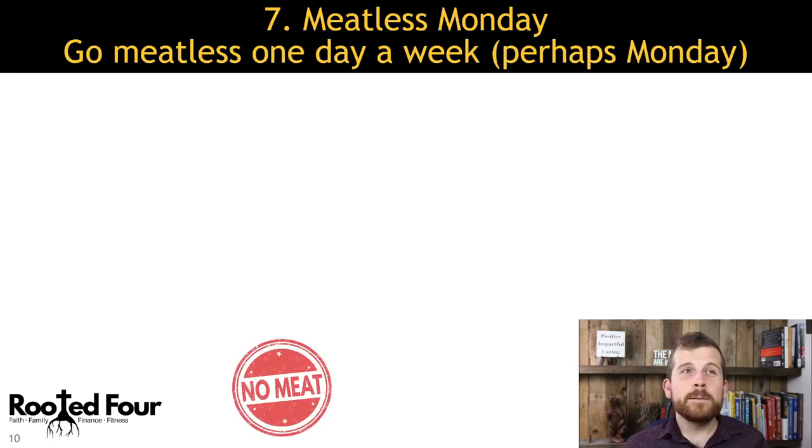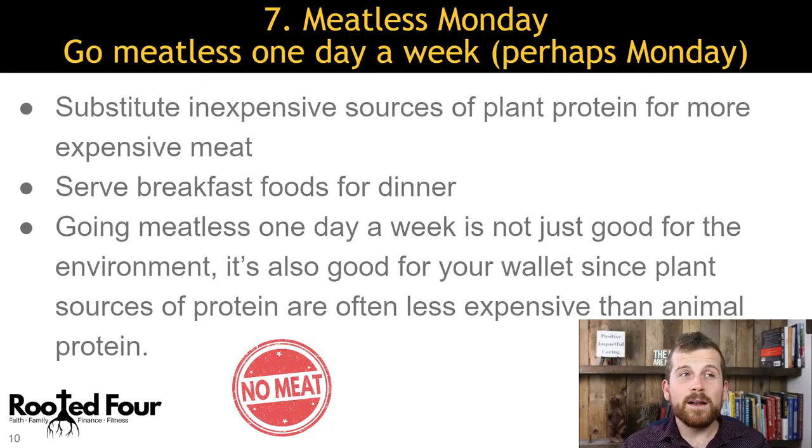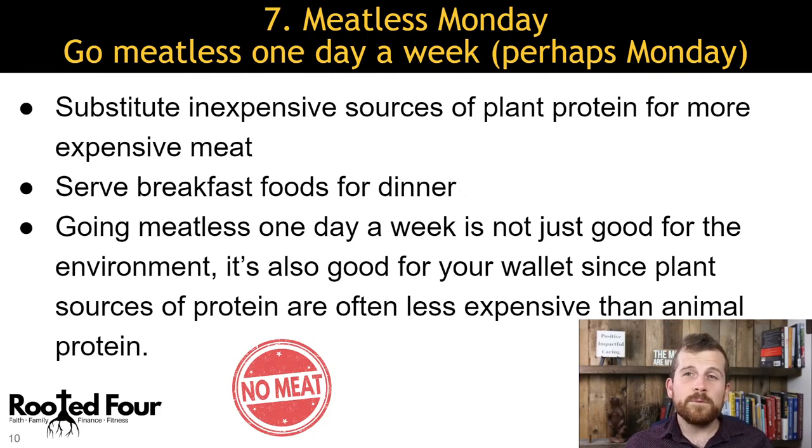Number 6, Meatless Mondays. Go meatless one day a week, perhaps on Monday. This can really help, you can substitute inexpensive sources of plant protein, such as tofu, beans, eggs, lentils, all great sources of protein and fairly inexpensive.